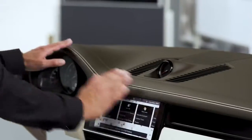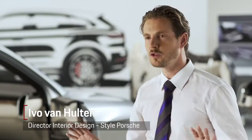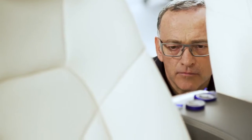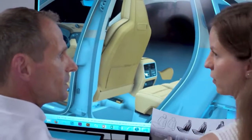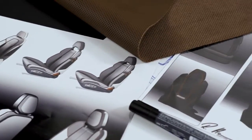It is certainly an inspiration for us, making the existing elements of the car even more typical of Porsche in the next generation. And we have tried to make things much cleaner, to tidy things up, to produce a calmer interior in which you can concentrate. Well, first of all on the road, of course, but also on the beautiful materials, the gracefulness.